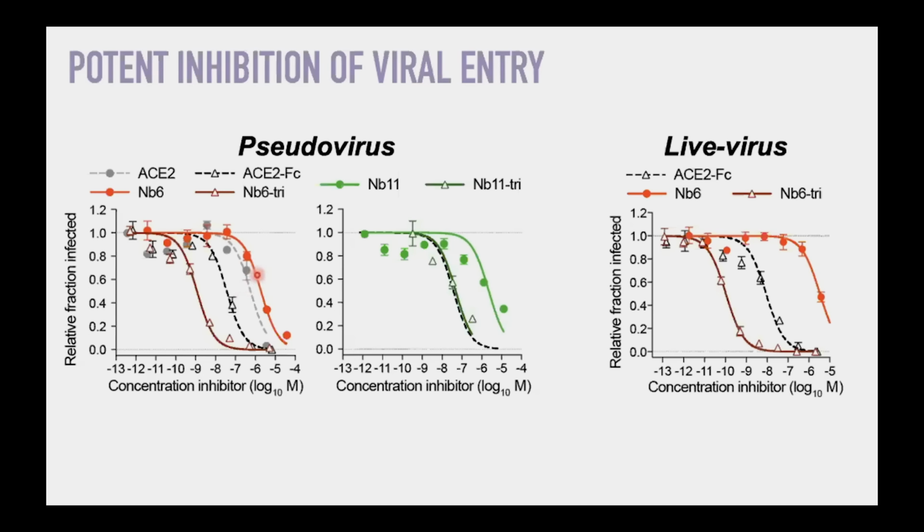However, when you have a trivalent version of nanobody 6, this molecule that we showed you binds with exceptional potency, it has about a 1 nanomolar IC50. So you really need a very small amount of it. You need about 1,000-fold less of this trivalent nanobody 6 to block infection as you would with monomeric regular old ACE2, which is the thing that the spike protein was designed to interact with.